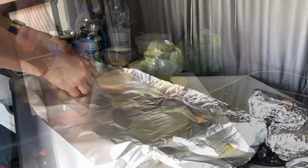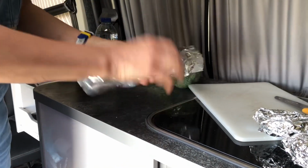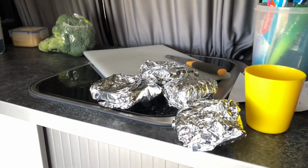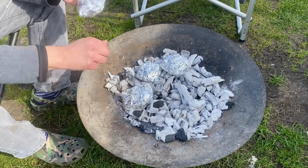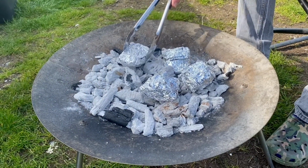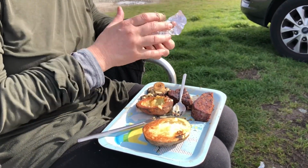Then when you're wrapping the halves in foil, make it several layers thick for extra protection. Then start with the flat exposed side of the potato facing the coals. We give them 8 minutes on this side because we like them to get a bit charred and crispy, but just give them 5 minutes if you don't want them as crispy. Then turn them over and give them another 30 minutes on the other side, and that's it. Perfect baked potatoes.